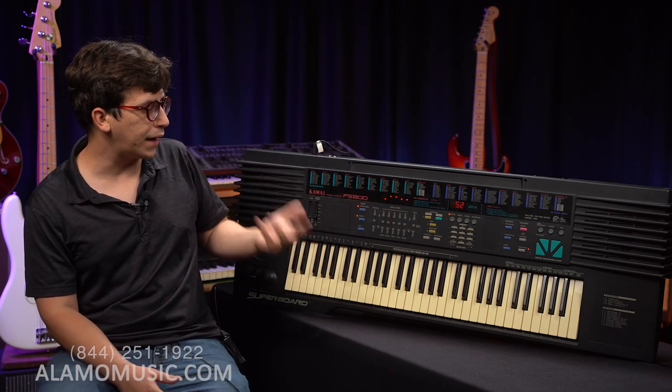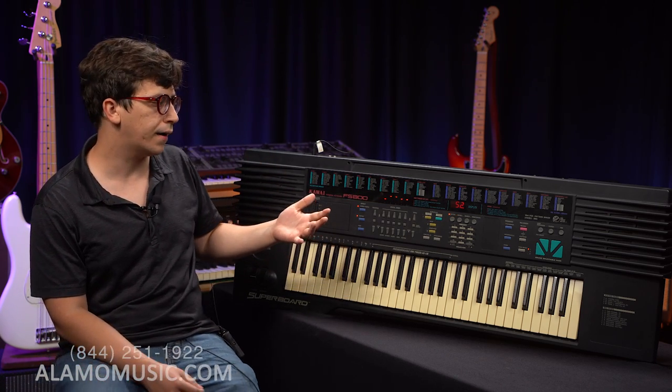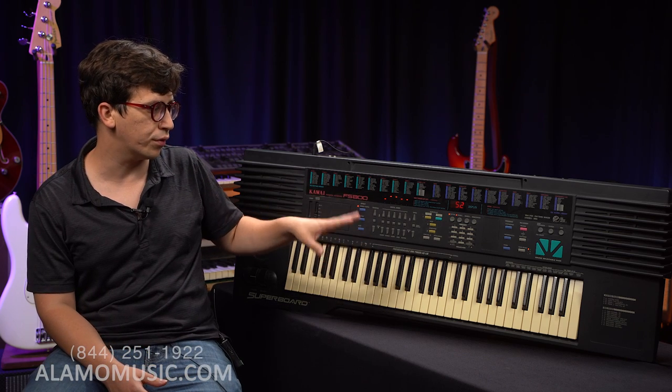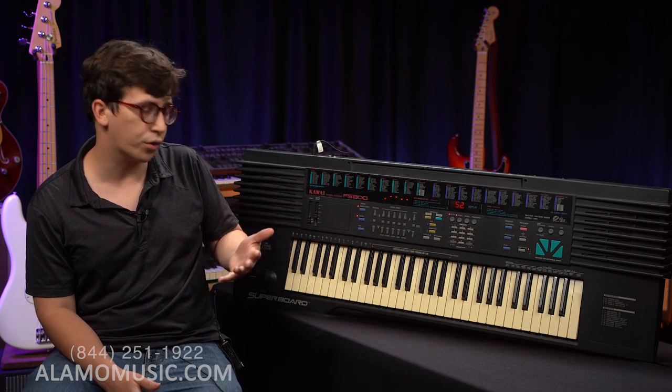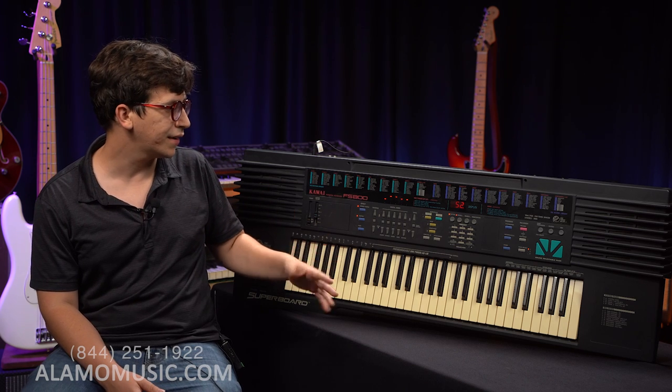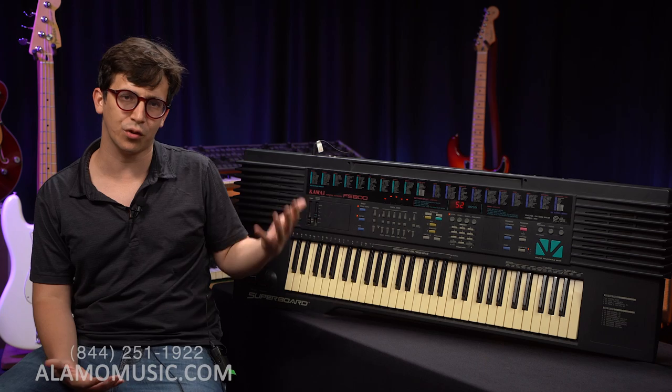And so it really reminds me tonally of the Korg PS800. It's got a very similar flavor and feel. It's got more polyphony. Again, there wasn't a lot of documentation, so I don't know exactly how much polyphony it has. It's got some really cheesy drums. But overall, I think the sound is really nice.